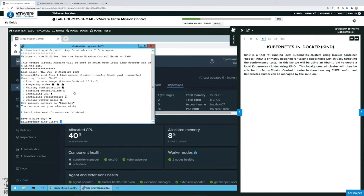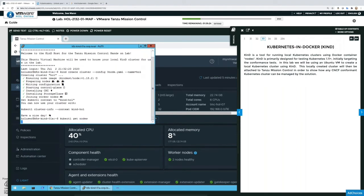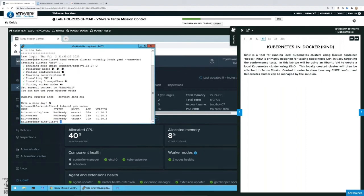So now our cluster is finished deploying. If I do kubectl get nodes, this is looking at the nodes of my Kind cluster running locally on this virtual machine. So now we have the TKG cluster that we provisioned in the AWS account via Tanzu Mission Control. But we also have what I'll refer to as an existing local Kubernetes cluster that was provisioned outside of TMC. And so we can now walk through the workflow of attaching that cluster into Mission Control.